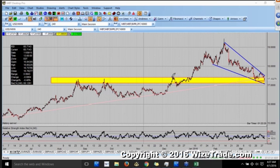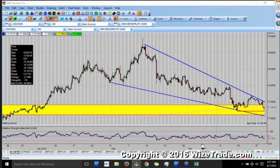We knew that this area is a big area where you've got to start looking for some support. You've got resistance here, support down here. You can see the spikes have held here, spikes have held there, spikes have held up here, spikes around there. So this whole area is support. We knew that.